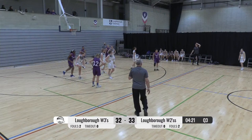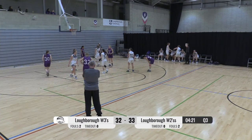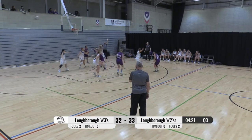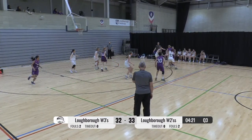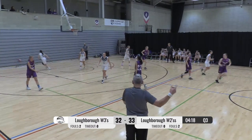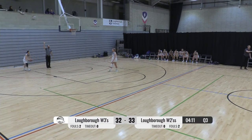Substitutions coming in for both teams. For the women's 3, we have got number 30, Merger Ninehaus. And for the women's 2, we have got, I believe, number 5, Ingrid Wong, checking into the game. Shot clock going down. They need to get a shot up. Nothing there. Good defensive pressure by the women's 2's. Not able to get a shot off there.